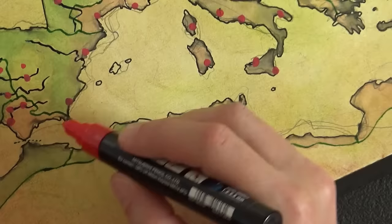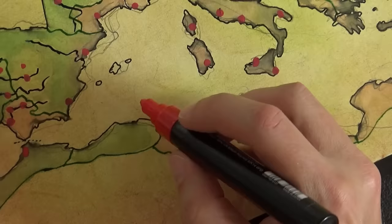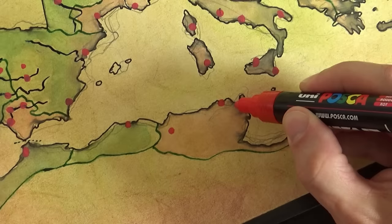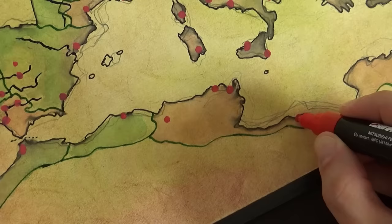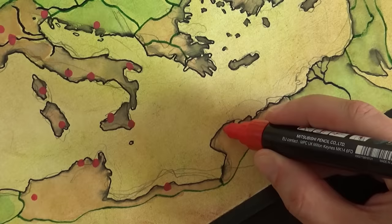Tingi. Mauritania Tingitana, Caesarea, Mauritania Caesariensis, Sirta, Utica, Carthago. In Africa Proconsularis, and also Leptis Magna. Cyrene. In Cyrenaica et Creta.